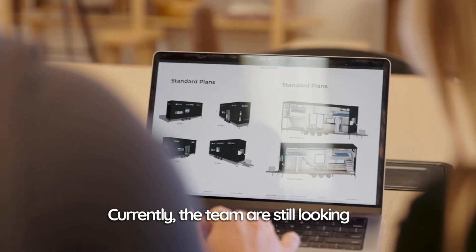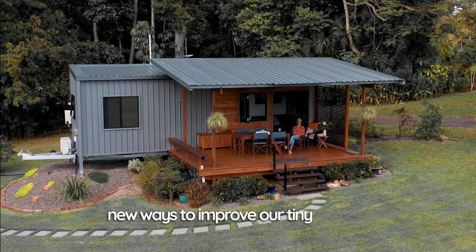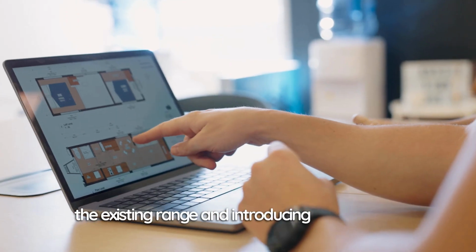Currently, the team is still looking at new ways to improve our tiny houses, the existing range, and introducing new models.